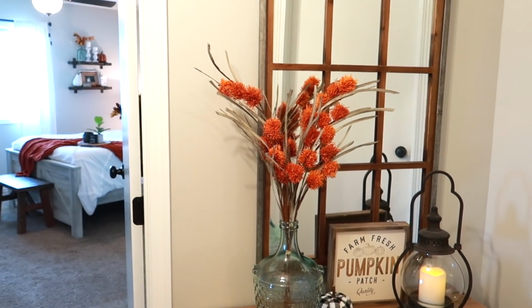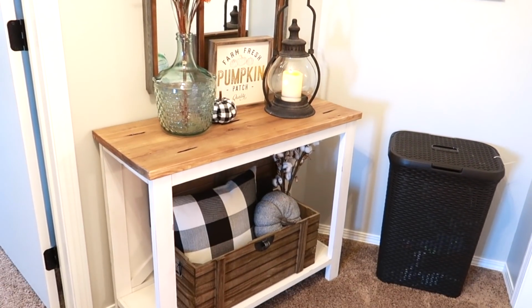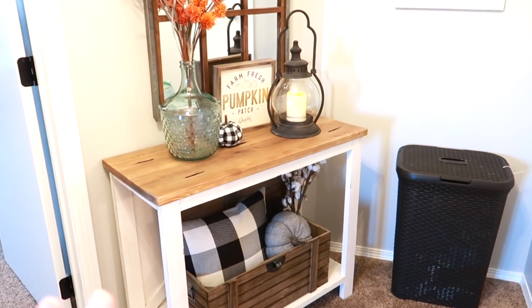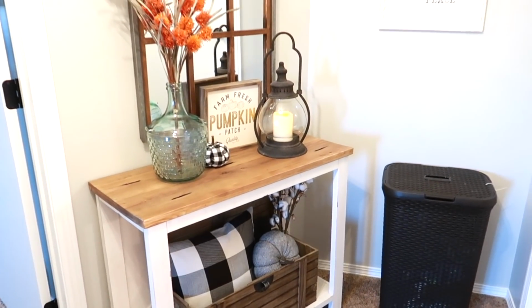Before I take you into the master bedroom, I thought I would share with you this table in our hallway between all of our bedrooms. The table itself is from Hobby Lobby, the pillow cover Amazon, and almost everything else, the lantern, the vase, the mirror, and the trunk is from Decor Steals. So this is like my Decor Steals corner.